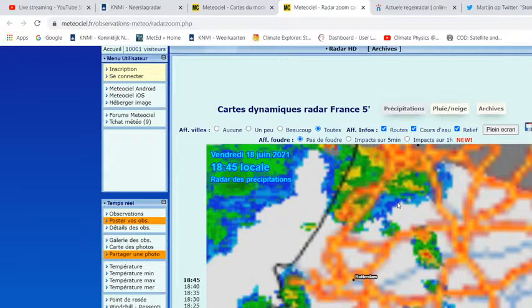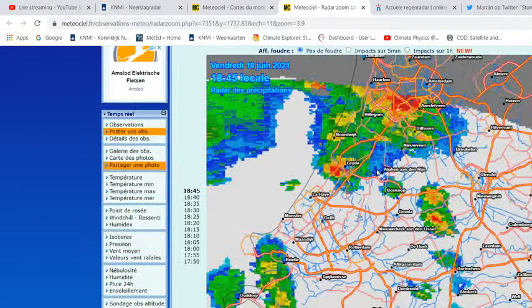Here it is. There are these red speckles here. These red ones. That's precipitation rates of 37 to possibly 65 millimeters an hour. That's about 3.5 to 6.5 centimeters an hour.